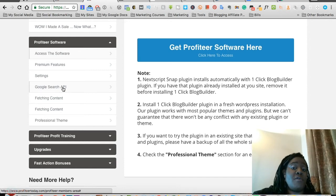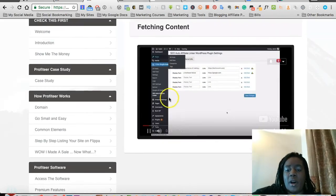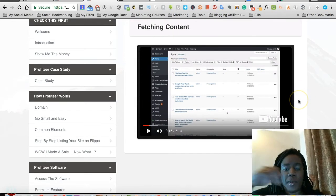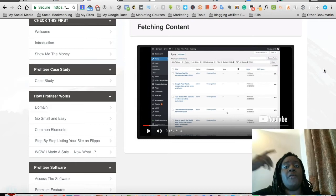His software has made it really, really, I don't want to say plug and play because I hate when people say that, but I'm an SEO, and his plugin that you're going to put into the WordPress site that you create is going to take care of so much of that stuff for you. It's going to show you how to fetch content. You're basically curating content from other sites, while still keeping it legal and citing where you're getting the content from. It's going to create all those posts for you using a spinner.